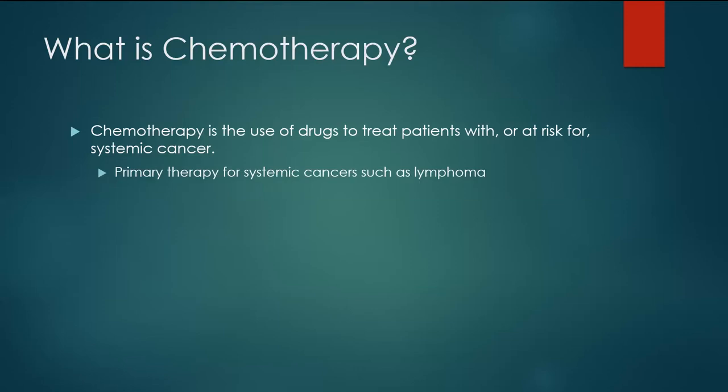Chemotherapy is the primary therapy for tumors that we know are systemic at the time of diagnosis. The classic example there would be a tumor called lymphoma, which is a lymphatic cancer. It is a very common tumor in both dogs and cats, and when we are initiating therapy in those patients, the first thing we're going to reach for is a chemotherapy protocol.